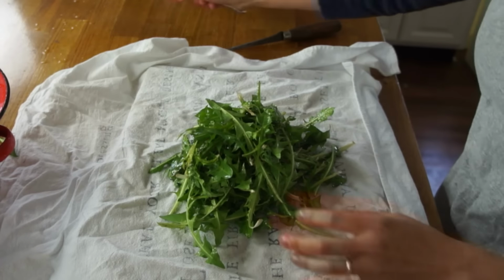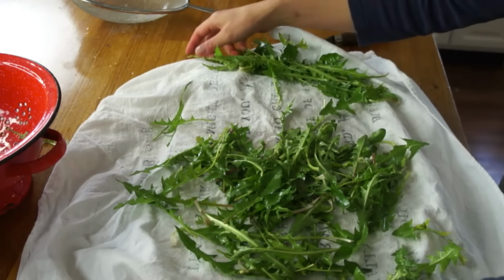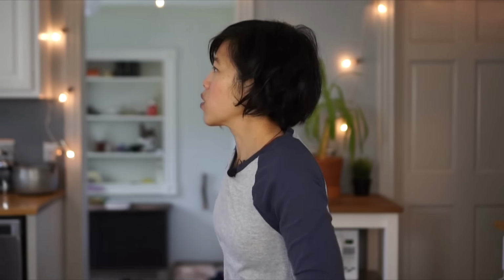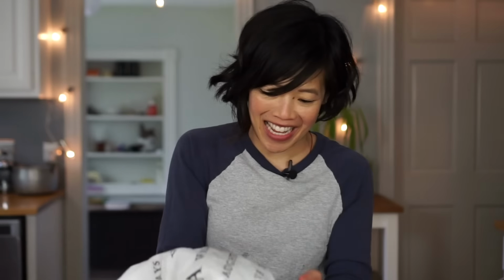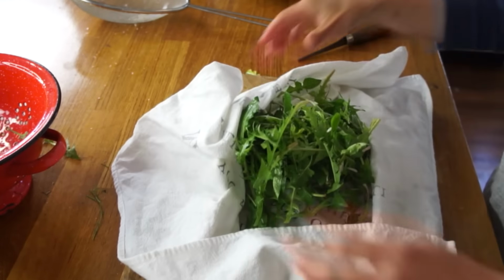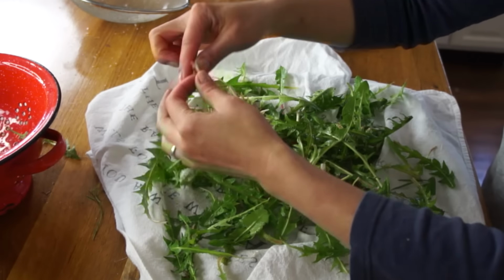All right, so here are my dandelion greens. I'm gonna dry them off onto this dishcloth here, and I'm gonna dry most of the water off in a flour sack towel, and you spin it. But you do it outside because now I have water all over my kitchen. That works amazingly. Look, the flour sack towel is all wet on the bottom. And it gets them pretty dry. Wow.